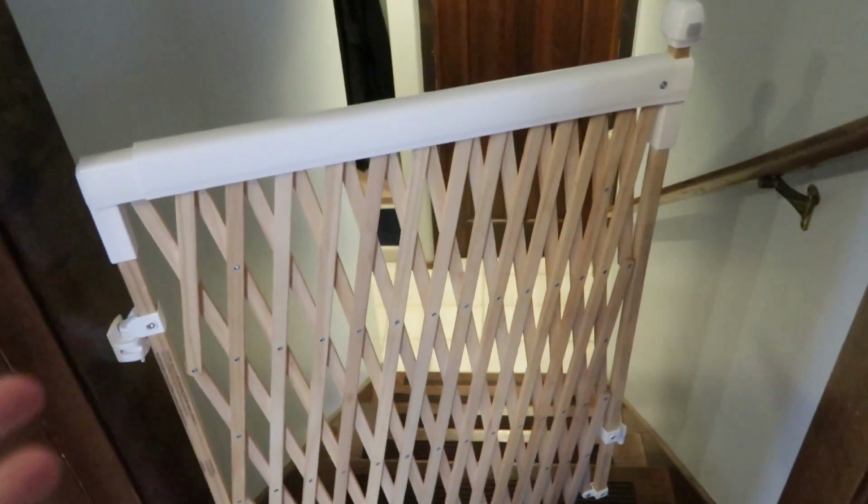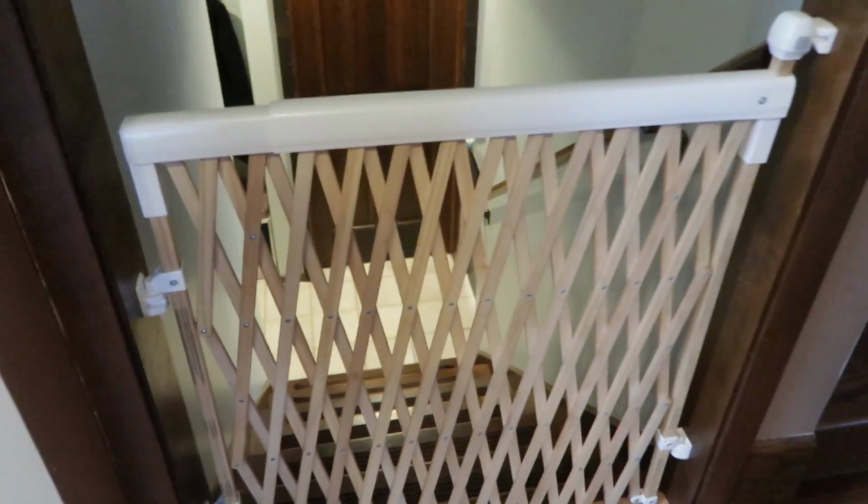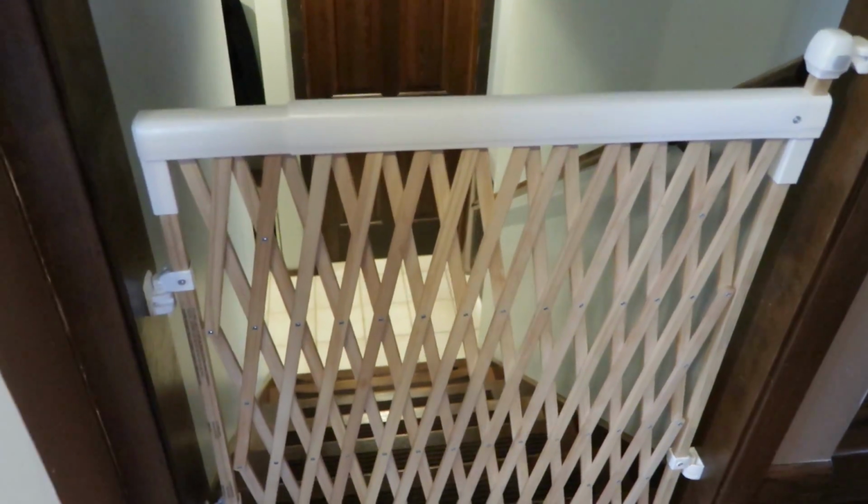I also have the exact same one up here in our kitchen, leading downstairs, so that in Minnesota we have to have a fixed, permanently attached gate so that kids aren't falling down the stairs. You can't have a pressurized one, it has to be fixed. And so this one works really well.